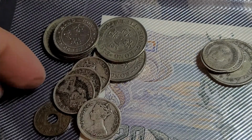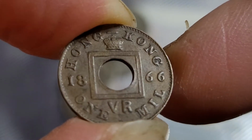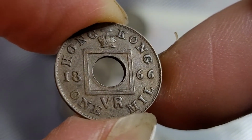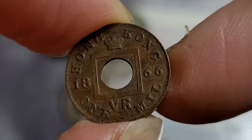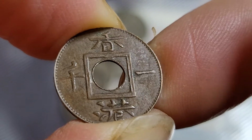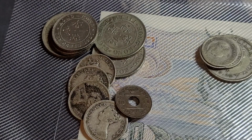So, they're 10-cent coins. The most valuable one of this lot is this 1 mil coin. This is probably EF, I would say. This is worth about $50 to $60 itself. Mintage, 1866 is about 20 million. Could be 40 million. Don't remember mintage figures that much.